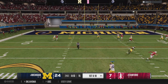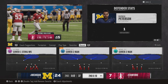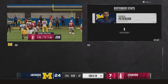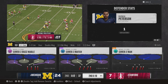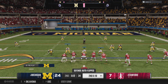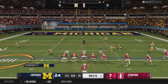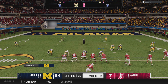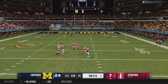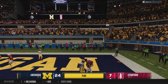On 1st and 10, they'll look to throw it. And the senior quarterback, lucky it didn't get picked off, almost made a freshman mistake. Incomplete, so it's 2nd down and 10. From the gun, he looks for an open man. The pass rush closing in. And he's going to fling it deep, going for it all here.